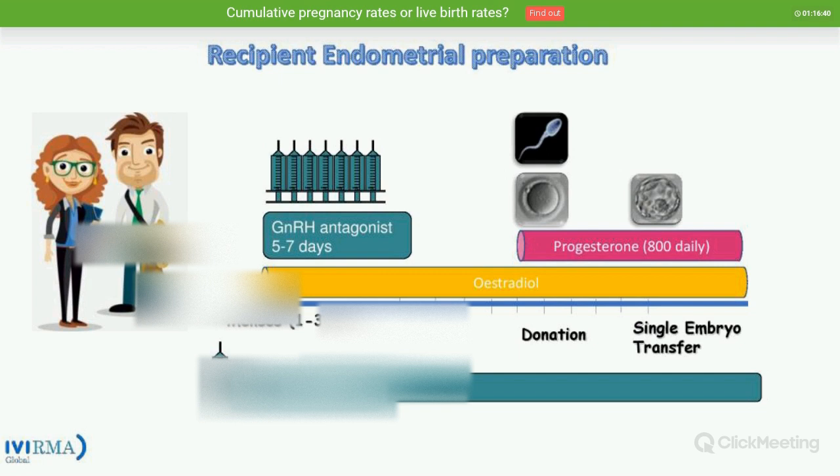In all cases, we use estradiol, no matter whether patches, pills, or vaginal pills, but you need to use estradiol, and then we start with the progesterone.